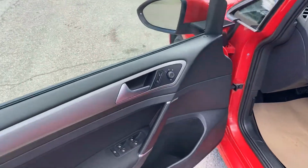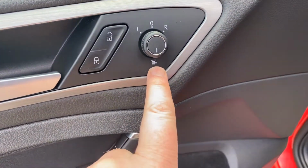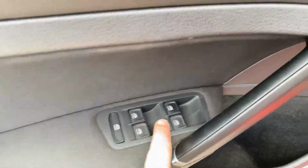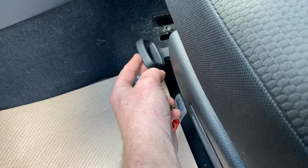So let's dive in here. So you've got adjustable power mirrors. When you switch it to the bottom setting there, that's the heat for the wintertime. And then there's all your options for rolling up and down the windows electronically. Power lumbar for the seat adjustment there, back and forth. And then height adjustment here with the forward and back moving of the seat with that little guy there. Okay.